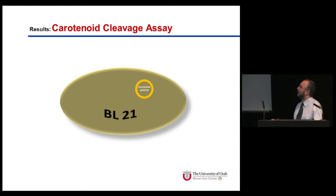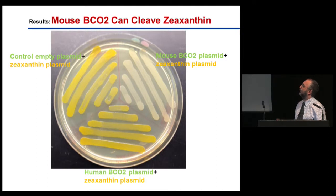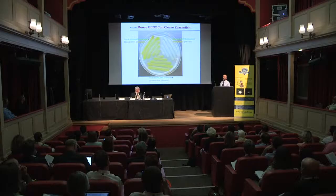So we were able to get bacteria that had a plasmid that allows them to make zeaxanthin. It's not possible to do it with lutein right now, but with zeaxanthin, and then we introduce a new plasmid in there that brings in a cleavage enzyme. And that should change the yellow bacteria to a clear, white bacteria. And we found that indeed this is true. In a control bacterium that makes zeaxanthin, they are yellow. If you introduce mouse BCO2, it cleaves all of the carotenoid and leaves them as white bacteria colonies. Very interestingly, human BCO2 is an inactive enzyme in terms of cleaving zeaxanthin, and presumably lutein. They stay yellow.